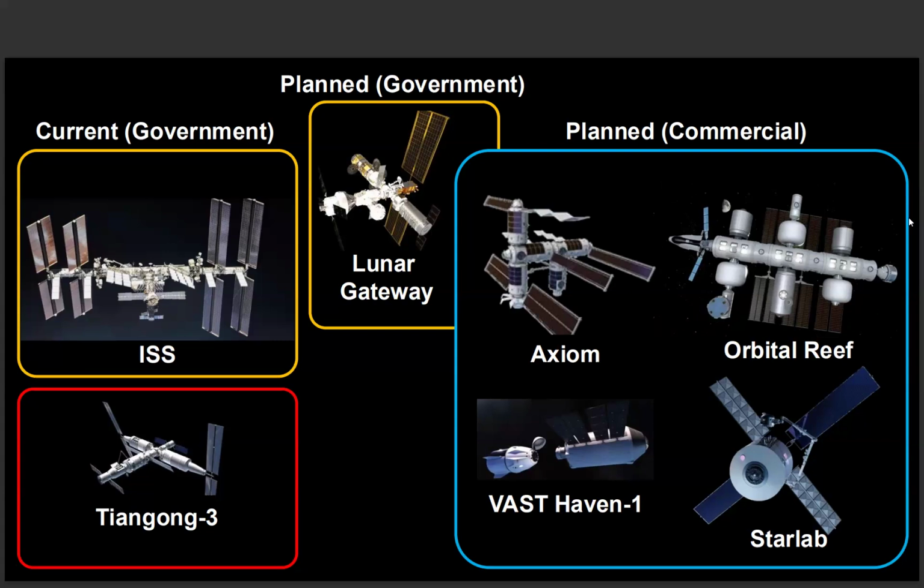Yeah, they were looking at what some of the newer modules are, and it would be really nice to keep them. And there's an opportunity on Axiom to attach some of these modules, but about all they've figured out so far is the logistics module that they use as storage, the MPLM, that will probably be moved to Axiom. But the other ones are so interconnected with their power, thermal, and fluids that it gets more complicated to separate them off.